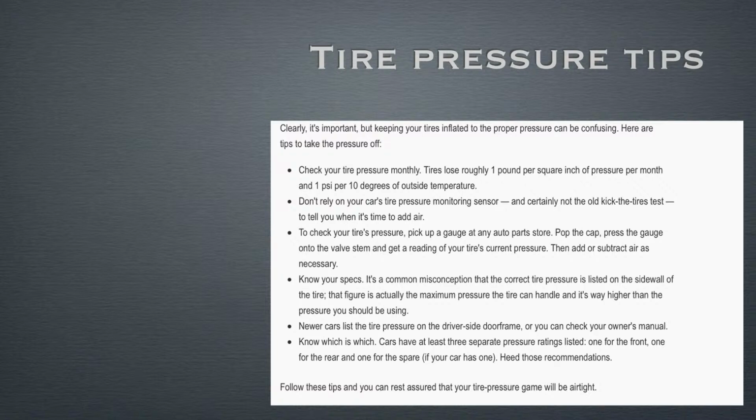Don't rely on the sensors that are on your tire stem. That's giving you a rough estimate. The best thing to do is to get a tire gauge at an auto parts store and do it on the outside. It's more accurate.